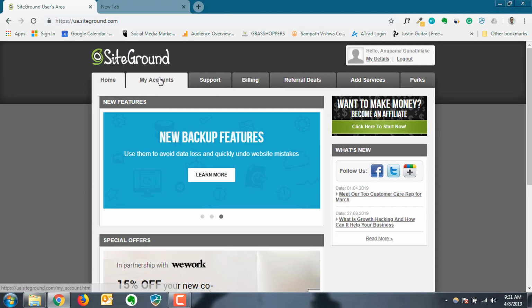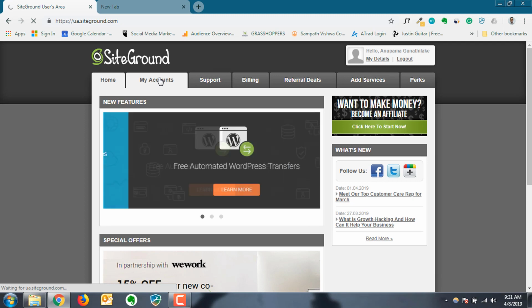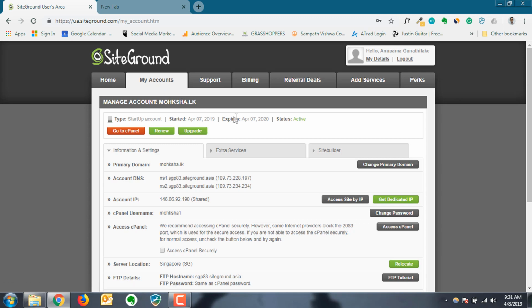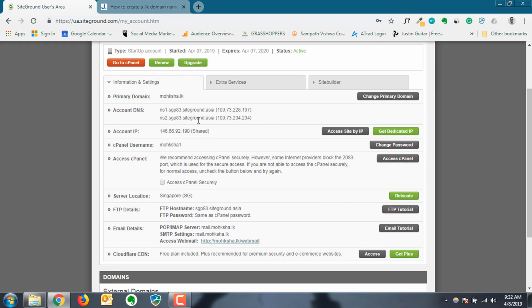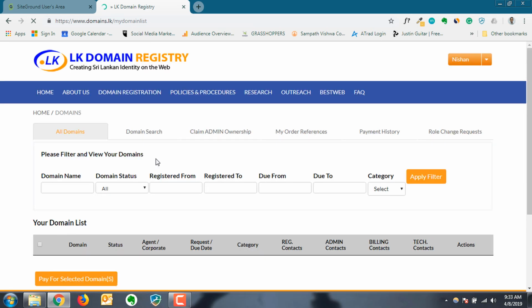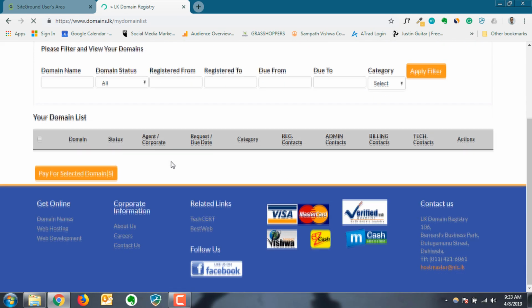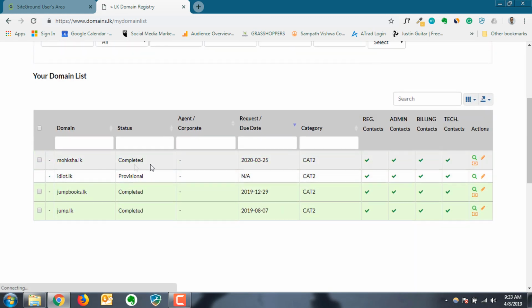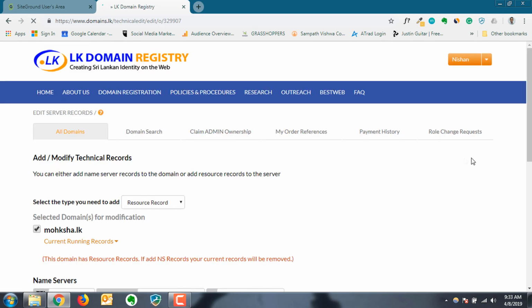First, log into siteground.com and go to My Accounts. Then open nic.lk in another tab and log into your account. Once you are there, go to My Domains and find your domain. Then click on this little icon which says Edit Records.